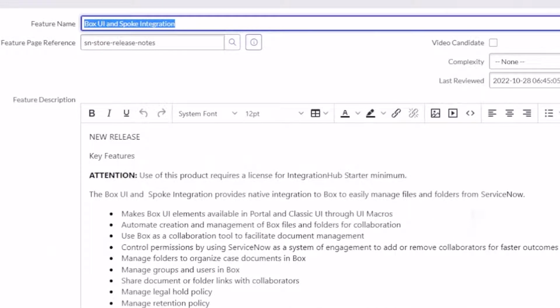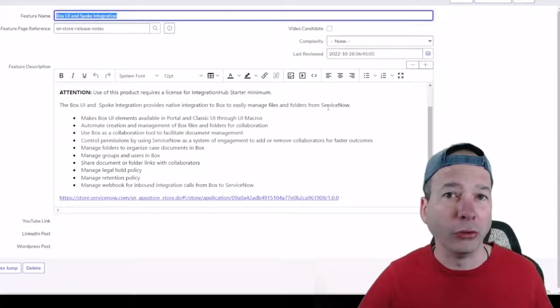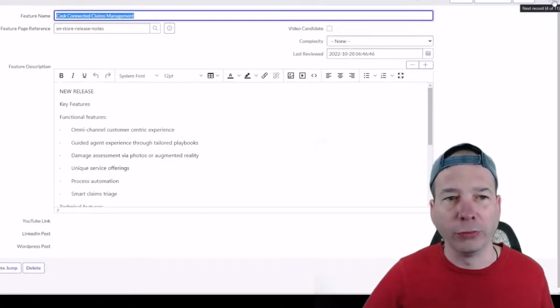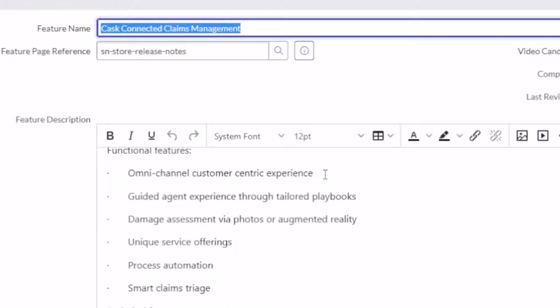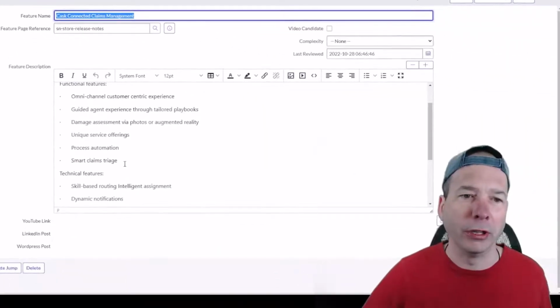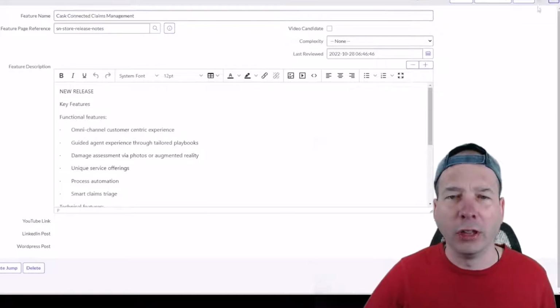Next up is Box UI and Spoke integration. This is a new release that makes the Box UI a native integration to manage files and folders from ServiceNow. So if you're a Box customer, you've got some new UI capabilities and a Spoke to use within Integration Hub to work with those files. Next up, Cask Connected Claims Management, another new release. The key features in this one are an omnichannel customer-centric experience, guided agent experience, damage assessment, unique service offerings, process automation, smart claims triage. So this is looking like an insurance claims kind of application. So that is another new release.